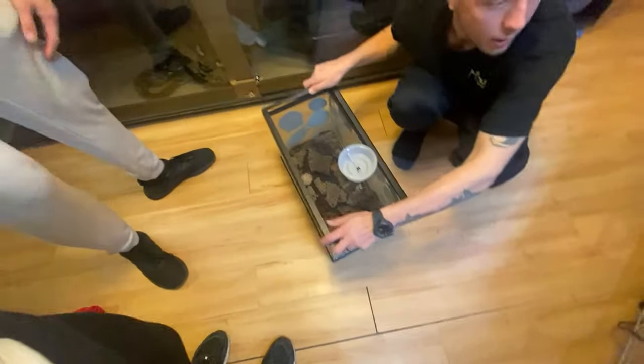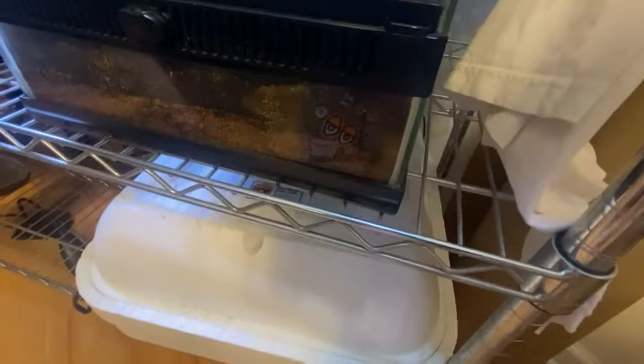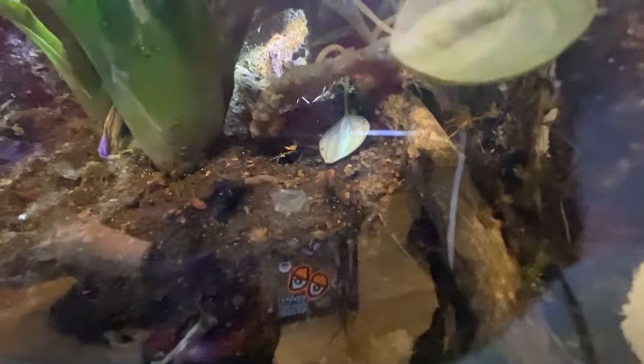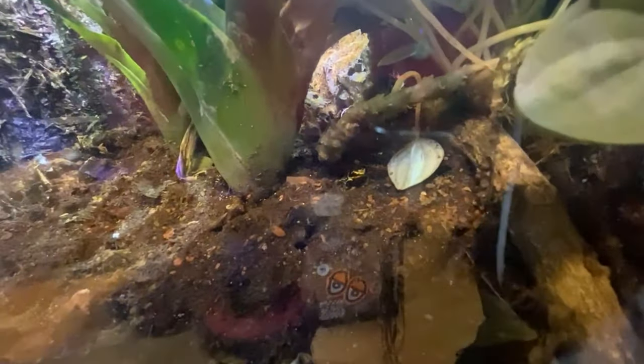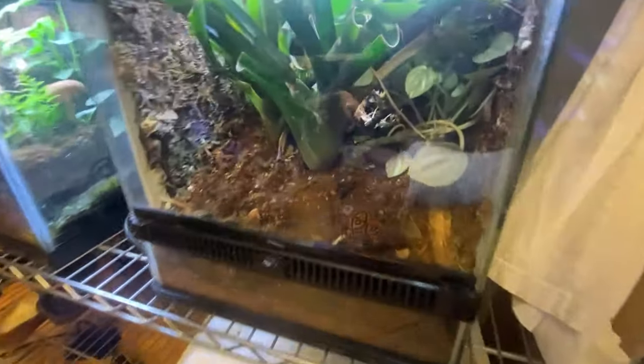Oh, there's a brand of tomato down at the bottom. Oh, I see. That's pretty cool. They don't come out that often. I guess we're special. They're getting a tank like this Saturday. I bought another one of these. Yeah, so nice. This has the water running down the back.